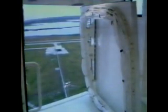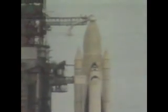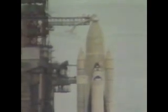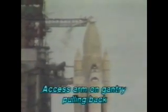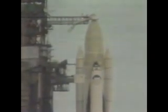They're pulling the gantry away now, Dave. Yes, they're pulling the white room away, and the crew is now alone in the cabin. They waited a long time, those boys, for this flight. Yes, they have. I think each of them has waited about 15 years, which means 30 years total, but we'll find when they get back, they'll say it was worth it. T-minus 4 minutes, 25 seconds, and counting.